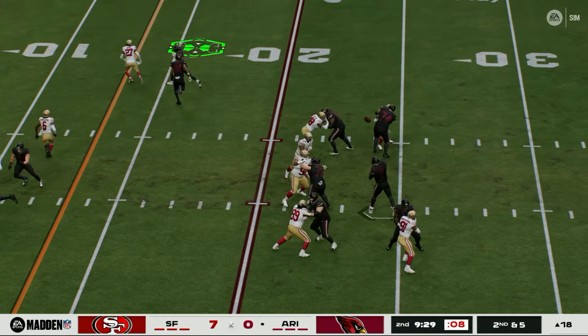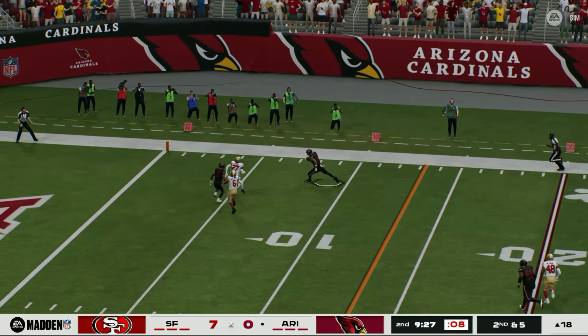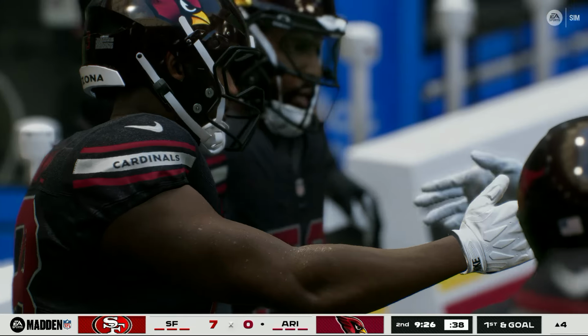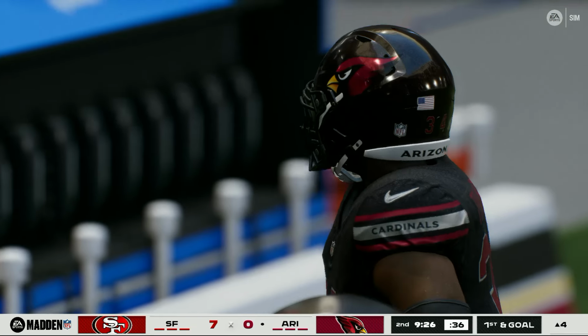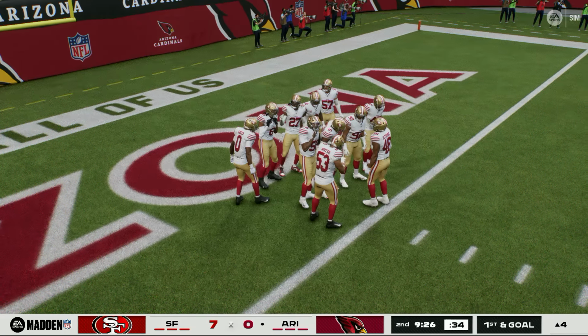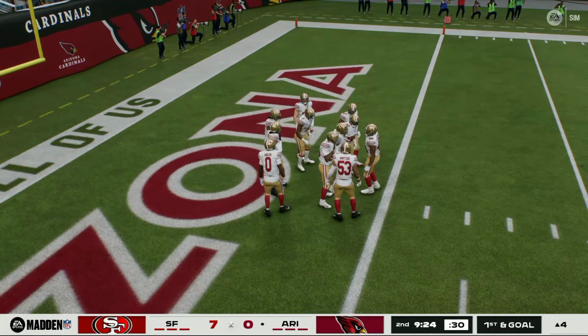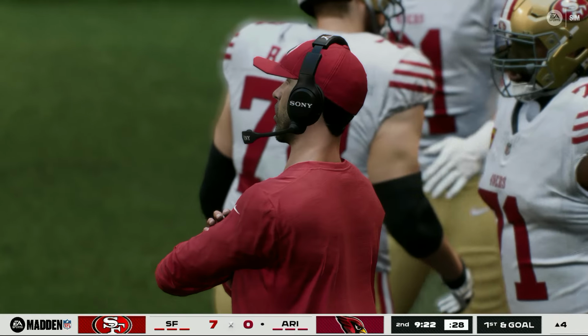We're set. The catch. And he is out of bounds at the 4-yard line. It's a gain of 14 yards. They get 14 yards and set up 1st and goal.